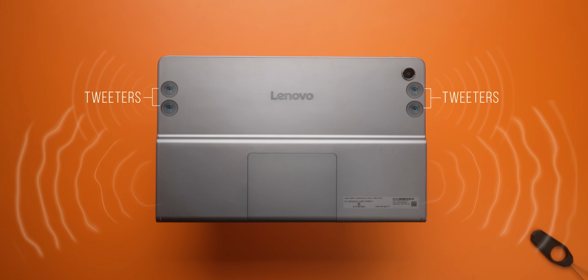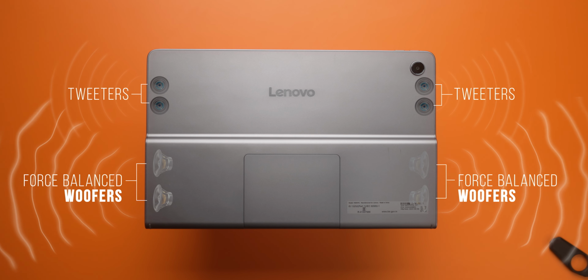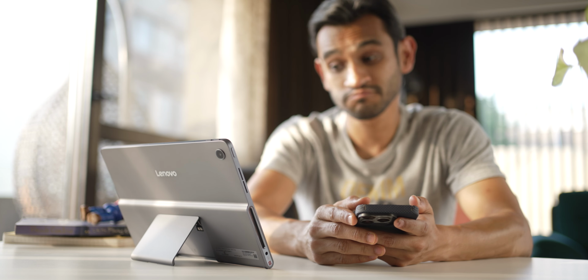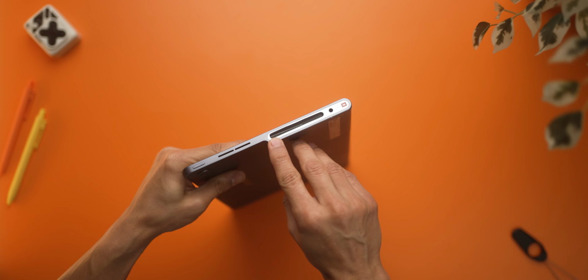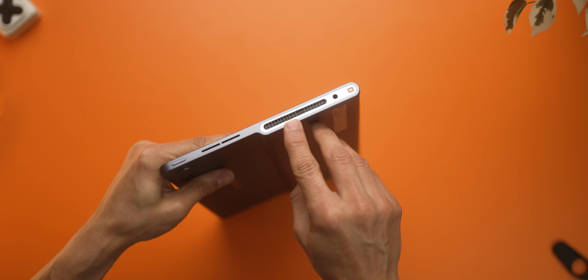Right? So let me tell you what's happening. This tablet comes with Octa JBL Hi-Fi speakers, essentially 4 tweeters and 4 force-balanced woofers, which gives it the detail, the depth, and the volume that you just heard. And honestly, at this price point, I don't think there is any other tablet that sounds better than this. And you can clearly see in the design itself that they've made way for the speakers to work the airways and make that immense loud and clear sound.